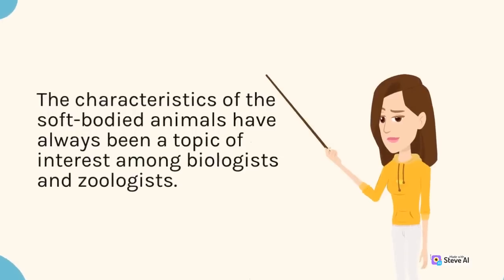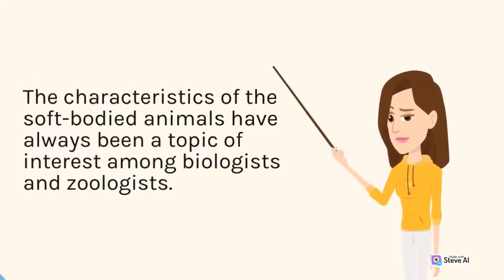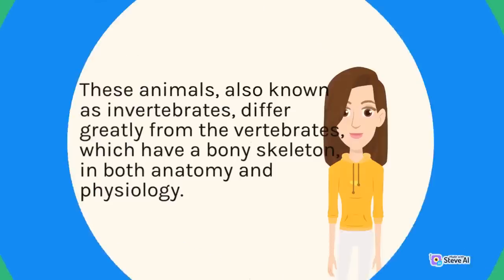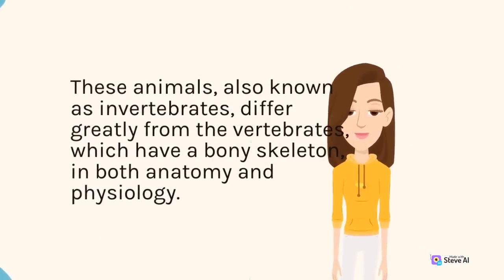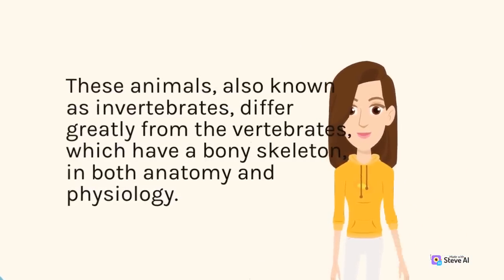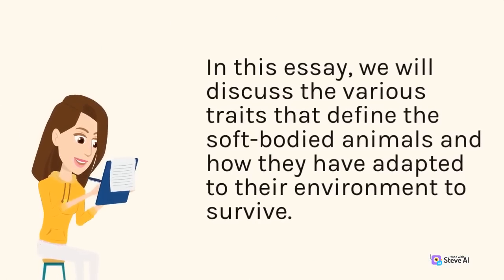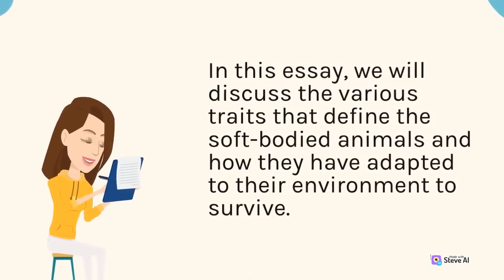The characteristics of the soft-bodied animals have always been a topic of interest among biologists and zoologists. These animals, also known as invertebrates, differ greatly from the vertebrates, which have a bony skeleton, in both anatomy and physiology. In this essay, we will discuss the various traits that define the soft-bodied animals and how they have adapted to their environment to survive.